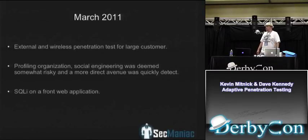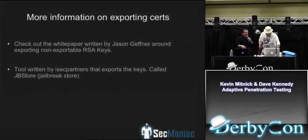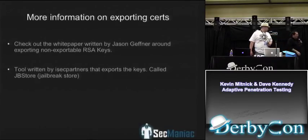And then using a tool, who wrote that white paper on the tool? We were able to export the private RSA keys. Jason Geffner wrote a white paper, and based on this white paper, he actually released some code that lets you export the private keys to the certs. So he basically stole the web server cert. And because this company was running, I don't remember the Cisco product off the top of my head, it was one of Cisco's wireless products.